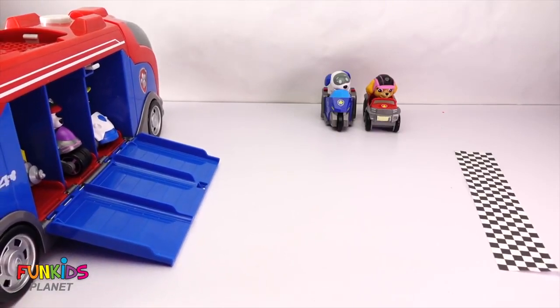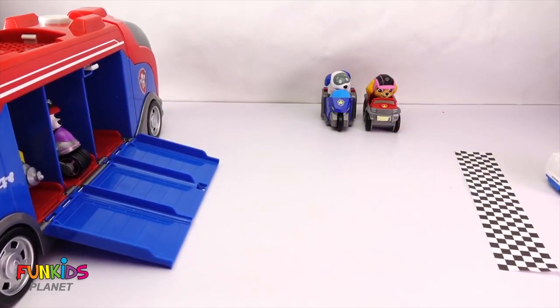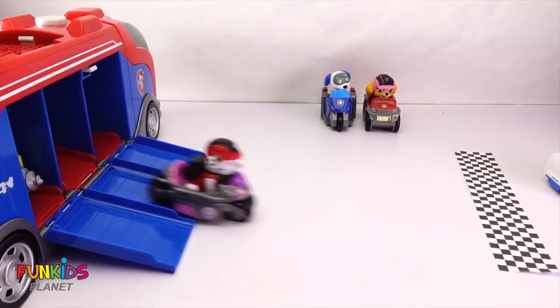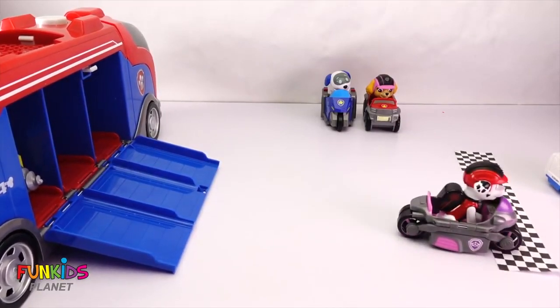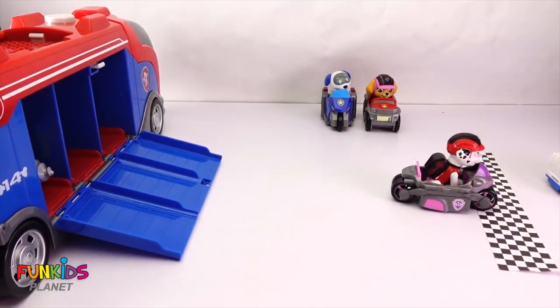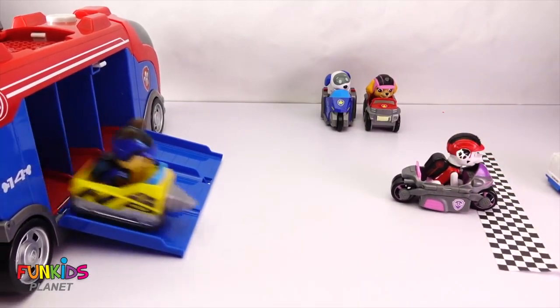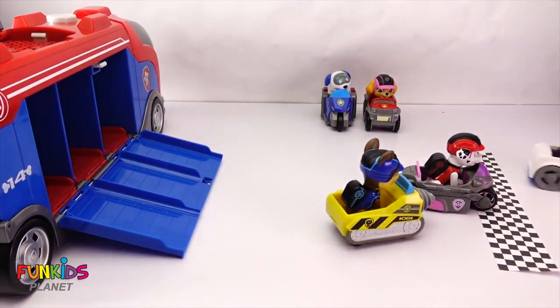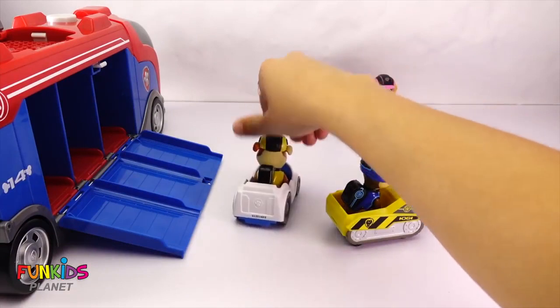Let's start with Rubble. Whoa, Rubble made it all the way past the finish line. Let's do Marshall next. Oh, Marshall barely made it to the finish line. All right, Chase. Oh, Chase didn't even make it to the finish line. This car is super fast.